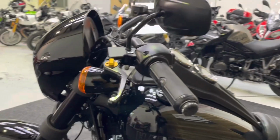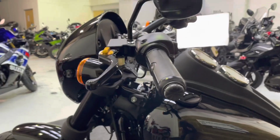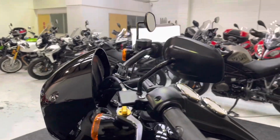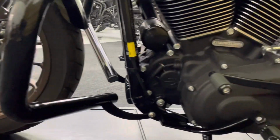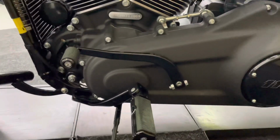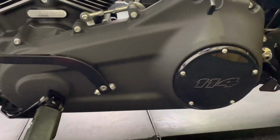Left-hand side of the bike, that's as clean and tidy as the right, and no marks, scrapes or scratches on those mirrors, bar ends or levers, or the engine bars there on this side. All your engine absolutely unmarked, and those foot pegs really nice in the black. Fully blacked out this one.